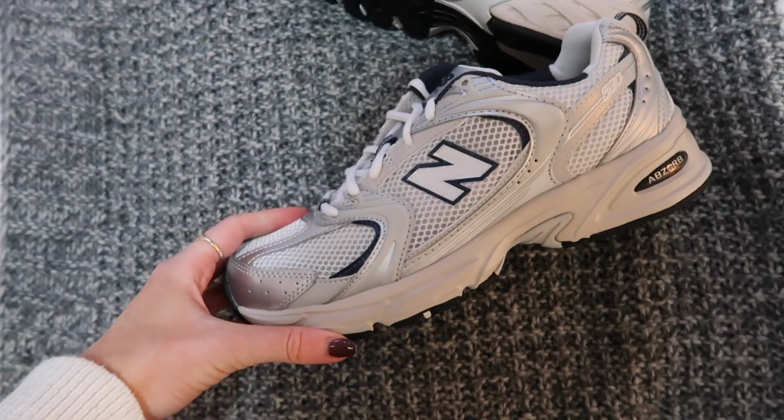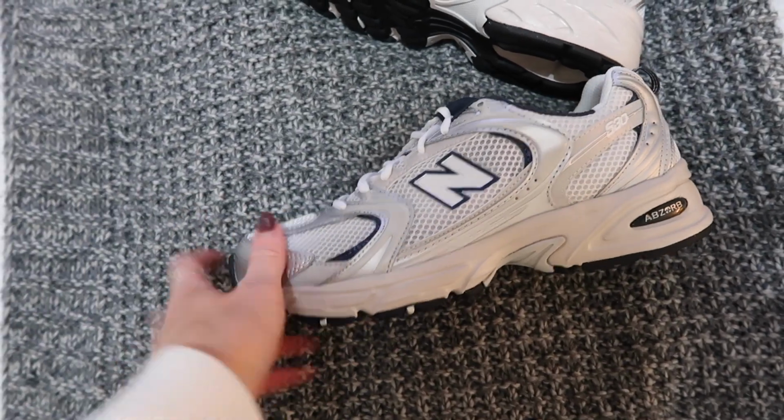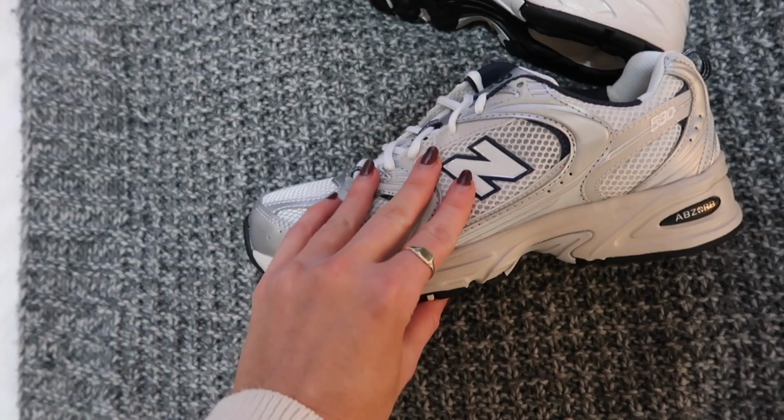So guys, these just arrived. I think they're 5:30s, I wanted them for such a long time, but yeah, I ordered these like half a size up and I got them in like the navy colorway.